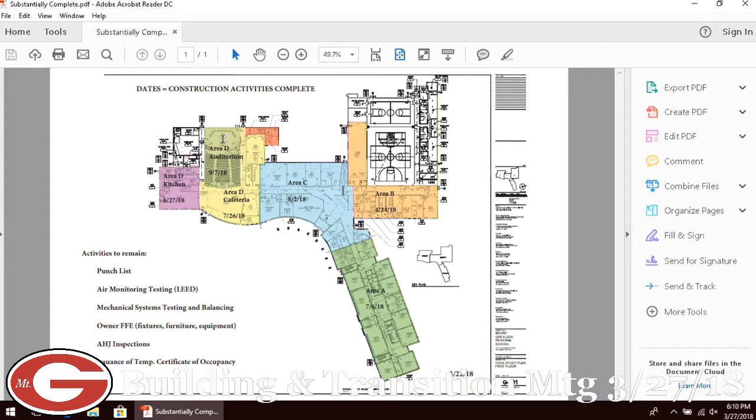So this is one area that may not be ready for the start of the school. The auditorium tends to be just a little more complicated, just because of everything that goes into building an auditorium. However, that being said, we're doing our best, not only for the auditorium, but for all these dates, to improve on them as much as we can to bring them back earlier, just to realize the benefit of that schedule.